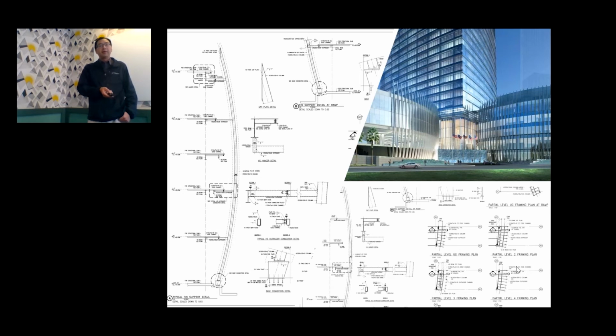And then another challenge is there are some 5-story high curved fins along the face of the building. They wanted them to be freestanding, but unfortunately, it's really difficult to do. So we tie them back to the floor, but in certain locations, not all locations.